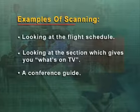Scanning is used to find a particular piece of information. We run our eyes through the text trying to locate the specific information that we need to know from the text. For example, the schedules of the flight, the train schedules, the minutes of the meeting, so on. It is not important for you to know the exact meaning of the words when you are scanning. It is required for you to know the context or to locate the specific information. Examples of scanning are looking at the flight schedule or looking at the section which gives you what's on TV, or also a conference guide.